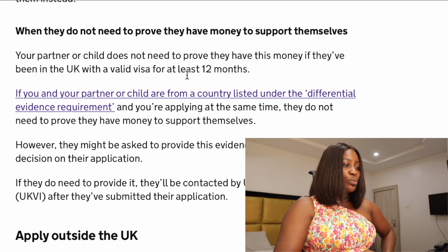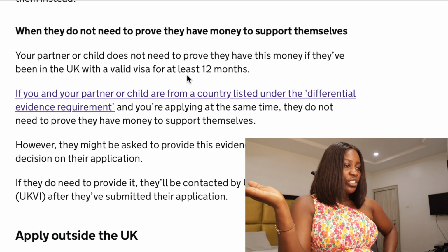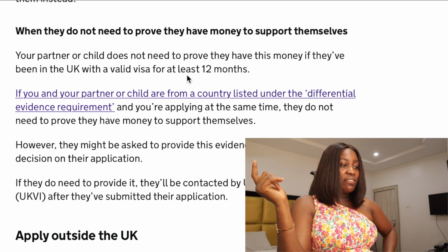When they do not need to prove they have money to support themselves: your partner or child does not need to prove they have this money if they've been in the UK with a valid visa for at least 12 months. So remember the conditions that I already stated, that you do not need to show proof of funds in those circumstances. It also applies to your dependents, okay?